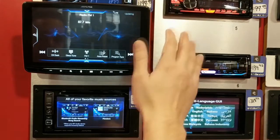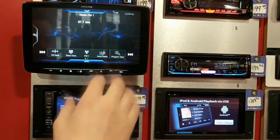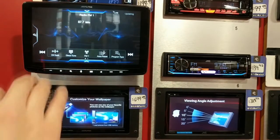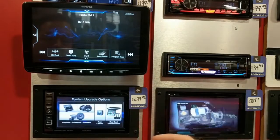The screen is fixed, it's not motorized, it's not easily adjusted. This is a very solid unit once it is professionally installed in your vehicle. That makes sure it's going to live a long life, as the screen isn't going to be bouncing around and nothing is going to be jarred.